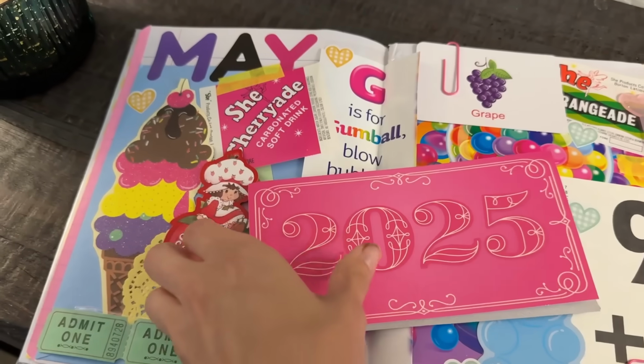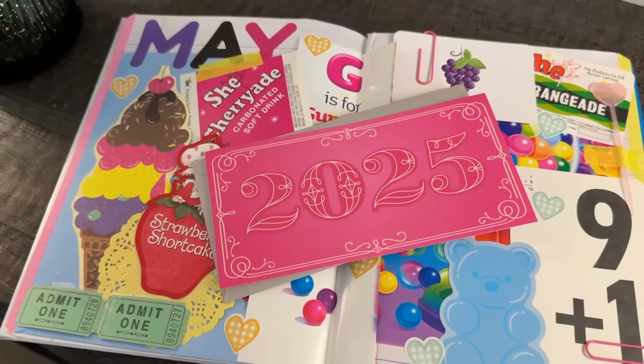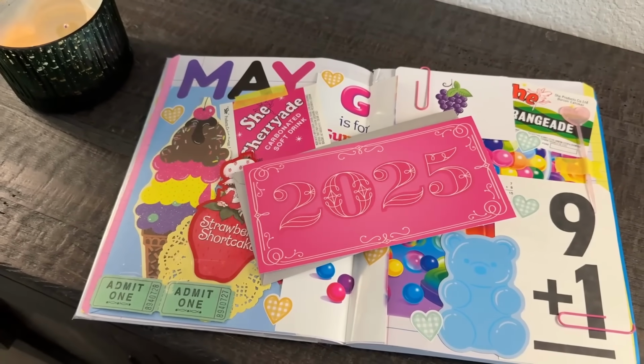Then I picked up this card. It just says 2025. It's obviously for graduation, but it doesn't say graduation. I love the pink, the 2025. I'm going to use it in junk journaling.